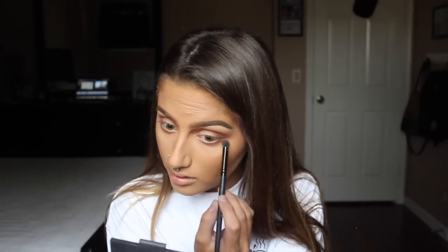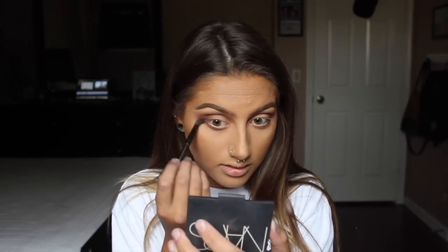Next, I'm going to take this other e.l.f. brush. The name isn't written on here, but it's just a very small dome-shaped brush. And I'm going to be taking Cocoa Bear, the Makeup Geek shadow, and just smudging this along my lower lash line. So I use this to mainly just pack the color on and get it where I want it. Then I'm going to be taking the Anastasia brush again and the same Cocoa Bear shade, and just using that to blend it out like I said.